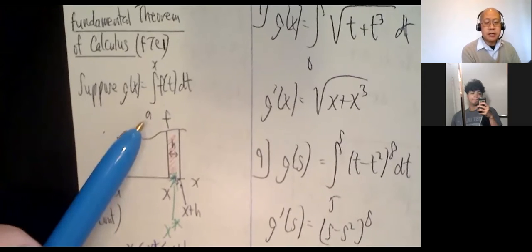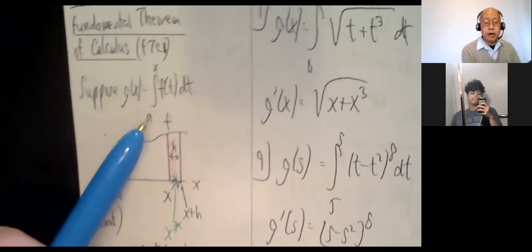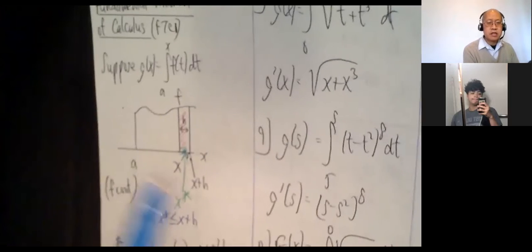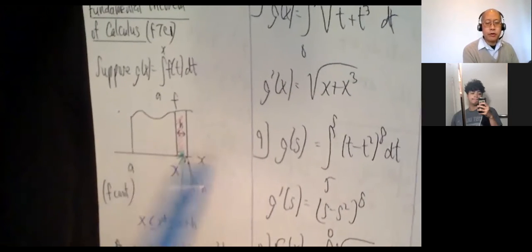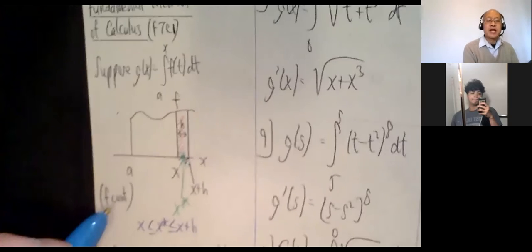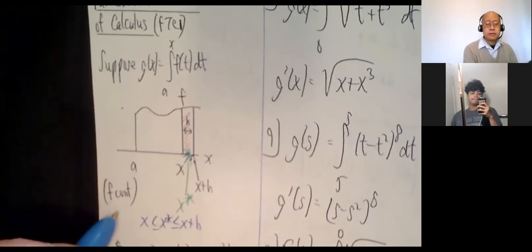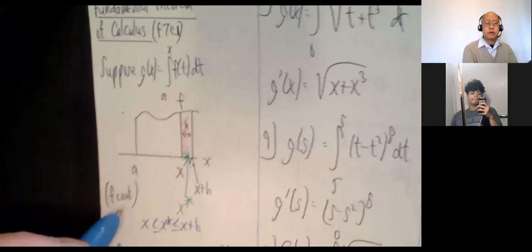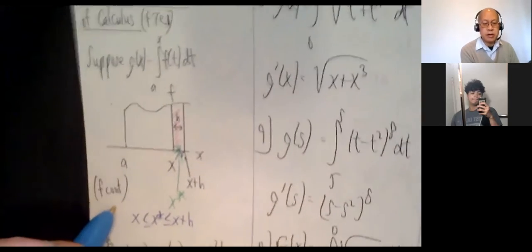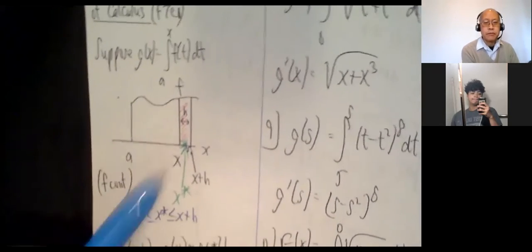Okay, this is constant, this is a variable. So on the bottom, it's a constant, the top is a variable. So a is fixed, but imagine x moving back and forth. Okay, f is a continuous function. So in order to use the fundamental theorem of calculus, f is continuous. All the functions that we're going to do, they're continuous. You don't really have to worry about that.